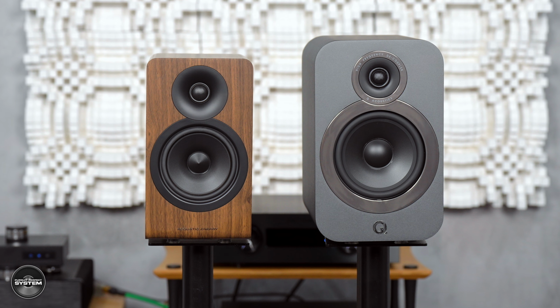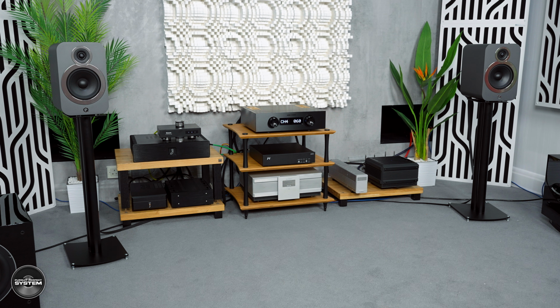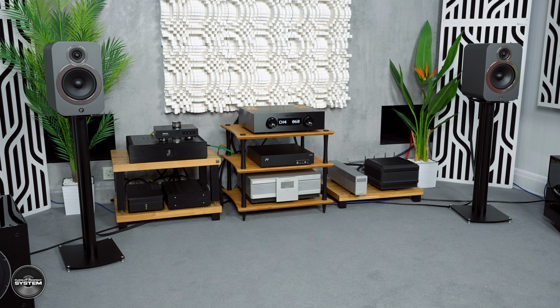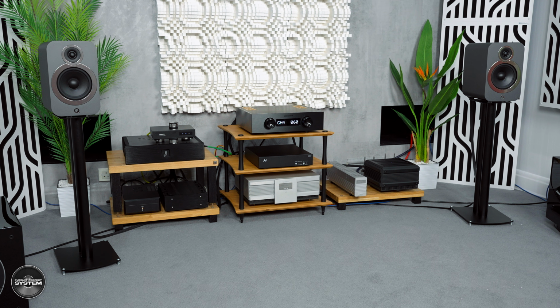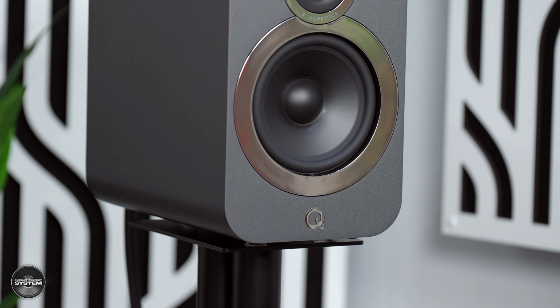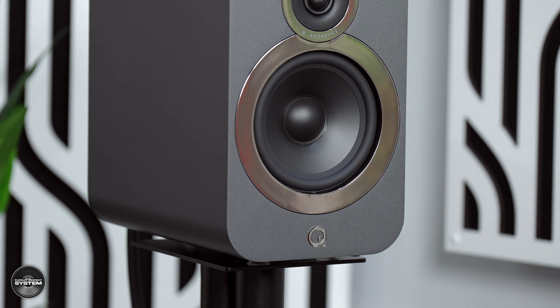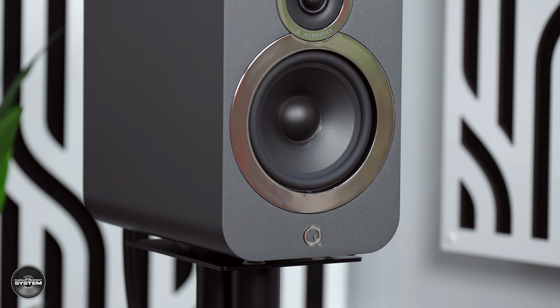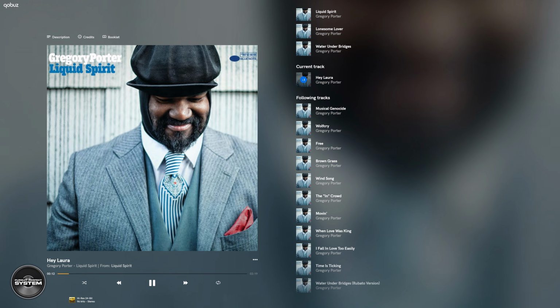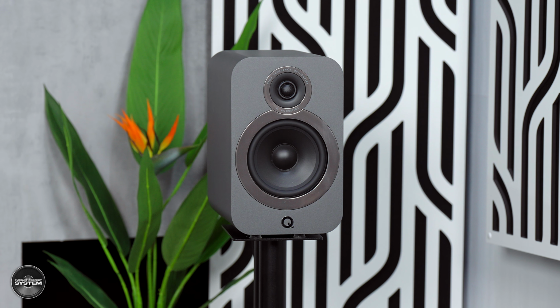But no surprise, listening to the 3030i, they sounded much more substantial in their bass extension and their output at the deeper notes. And I definitely like this aspect about them, because it helps to warm their overall sound, and it helps to make vocals, especially male vocals, sound more masculine and natural. And this was easily noticeable listening to Gregory Porter's Hey Laura. And the extra bass extension helps the music to sound bigger, and it feels more like you are listening to small floor standing speakers, just in terms of the amount of bass presence there is in the room.